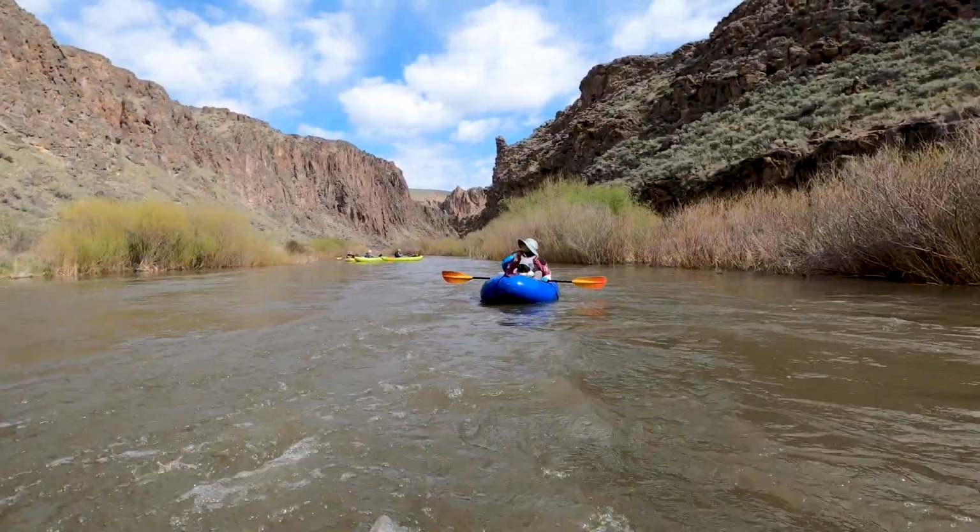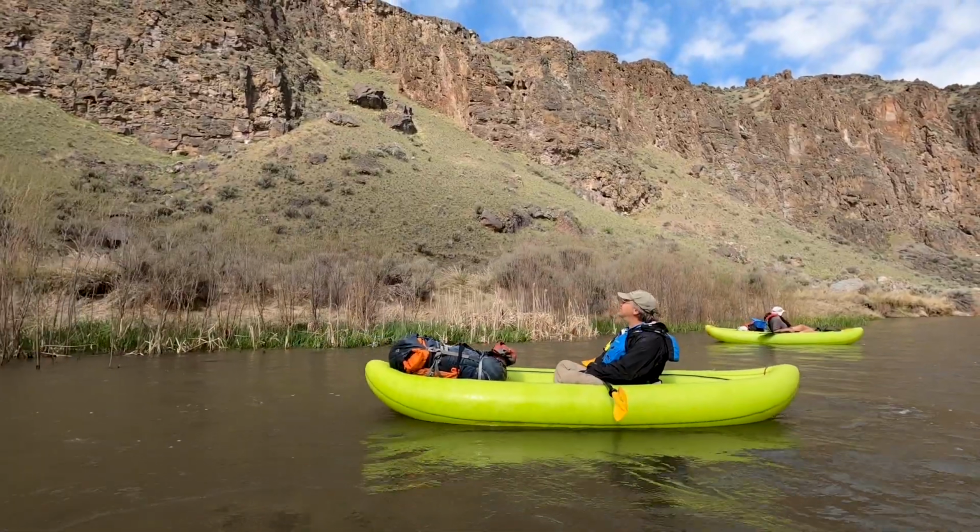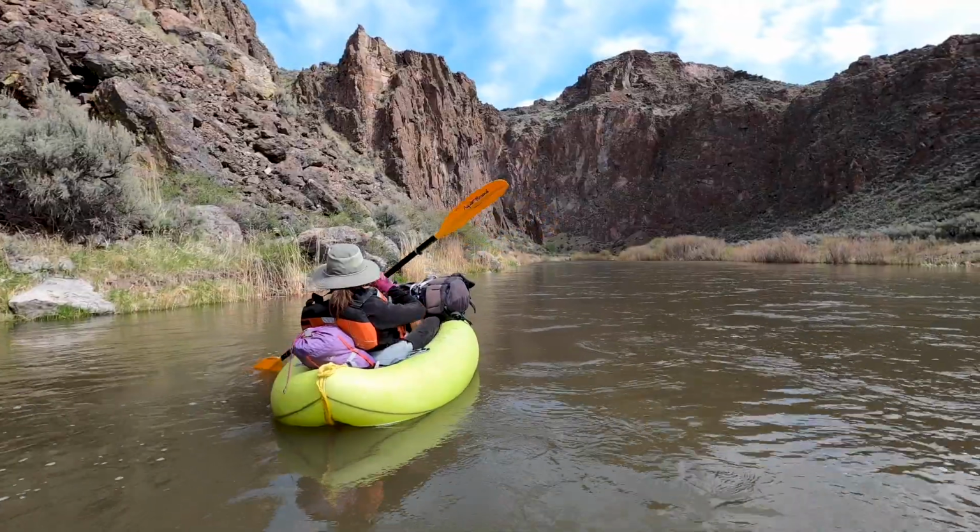It's an easy float of Class 1 and 2, affording plenty of time to rest back and marvel at this 1,000-foot chasm in the middle of nowhere.